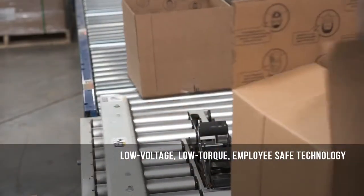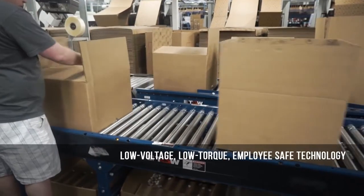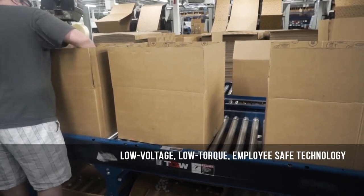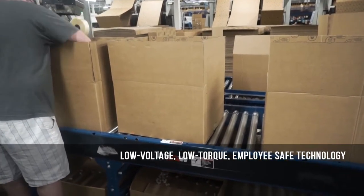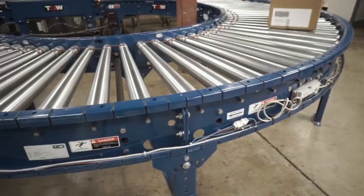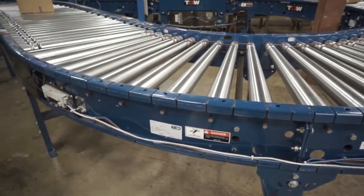Safety is paramount in today's working environment. Since IntelliRoll's motorized roller concept only needs sufficient torque to move one product in one zone, there are no high-torque motors, belts, or chains that are used in other conveyor designs. Your risk and liability is reduced and personal safety is improved.